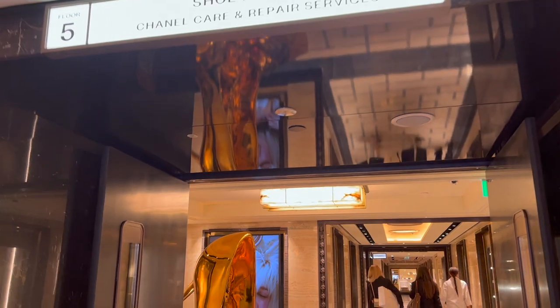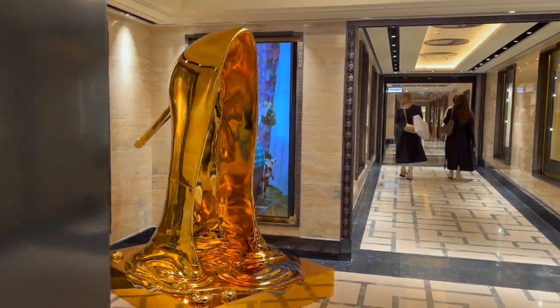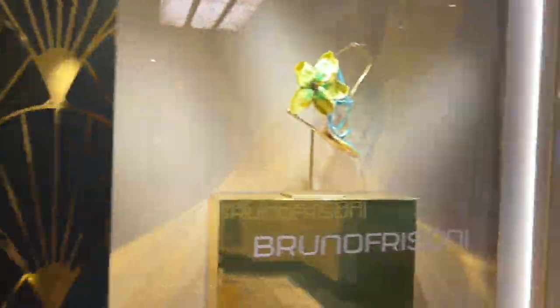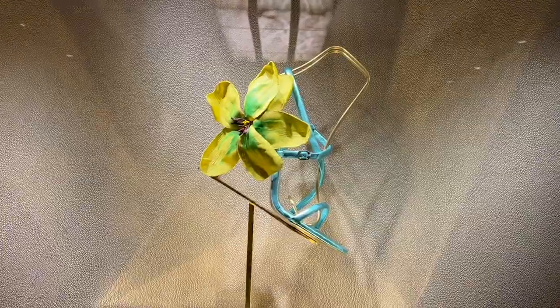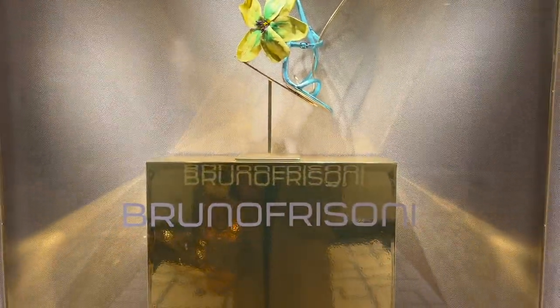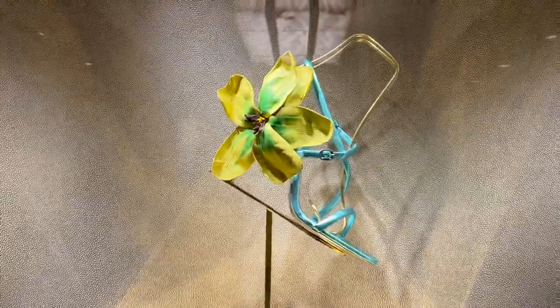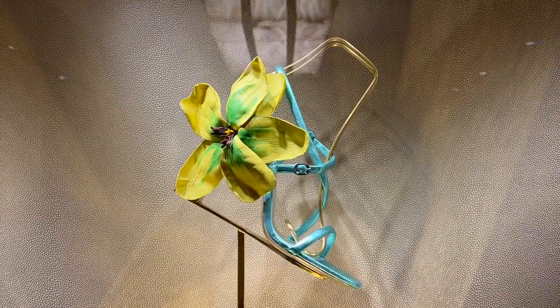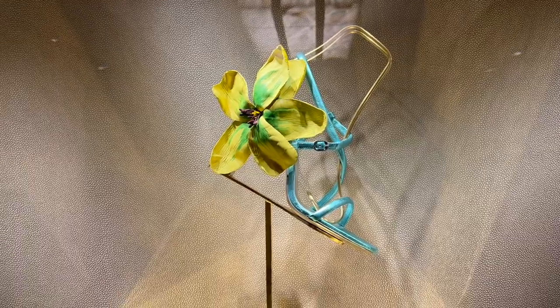Okay, we're back. Shoe heaven. Heading to Chanel. That's a nice shoe. What can we see here? Ooh, look at this gorgeous number. Who is this? Bruno Frisoni. This reminds me of the Sex and the City shoes and Manolo Blahnik. Oh, awesome.